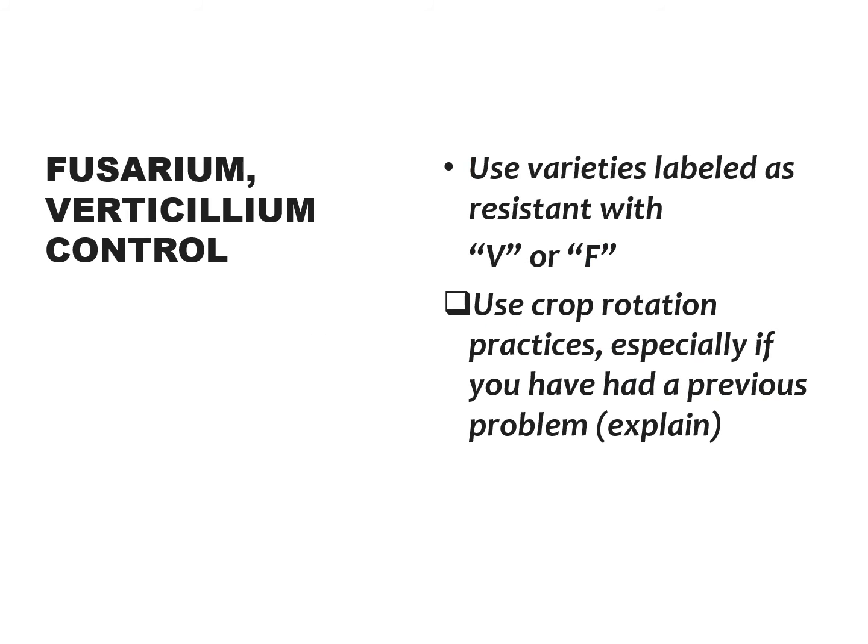How do you control these? This is the one that the only way to control it, or surefire way to control it, is to plant resistant cultivars. So again, those varieties that have a V or an F on it are going to be resistant to these two. There are more than one strain on a lot of these, but usually you can get by with just one V and one F. Sometimes there's V1, V2, or F1, F2. But for the most part, a V and an F will get you by.